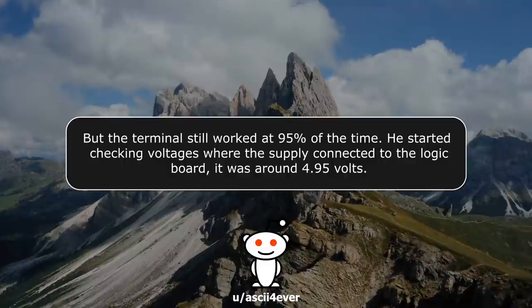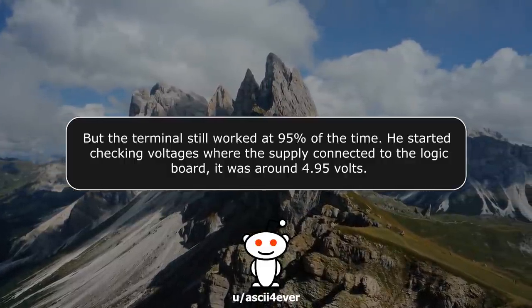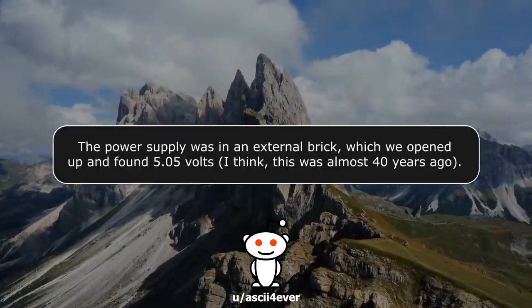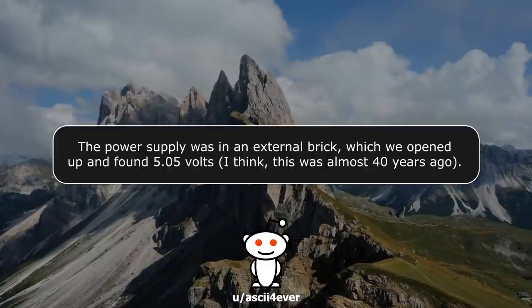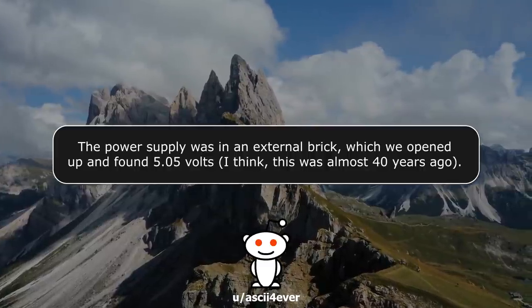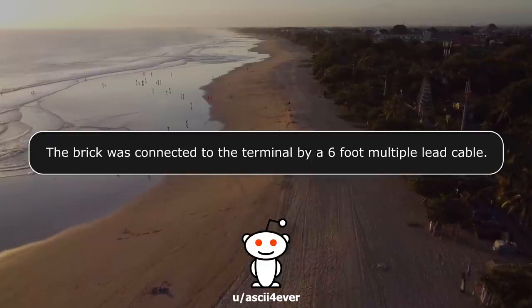He started checking voltages where the supply connected to the logic board. It was around 4.95 volts. The power supply was in an external brick, which we opened up and found 5.05 volts. I think this was almost 40 years ago. The brick was connected to the terminal by a 6-foot multiple lead cable.